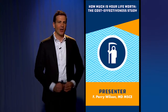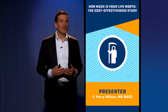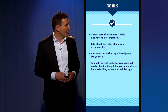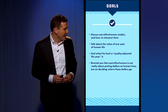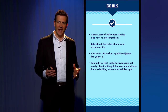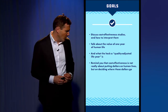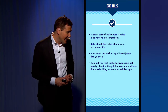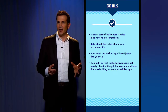Now, there is a special type of medical study called a cost-effectiveness study, where we really try to figure out not just if something works, but if it's worth it. And that's what we're going to talk about here. We're going to discuss cost-effectiveness studies and how to interpret them, talk about the value of 1 year of a human life. We are going to talk about a quality-adjusted life year and what the heck that means, and remind you that cost-effectiveness is not really about putting dollars on human lives, but on deciding where these dollars go.